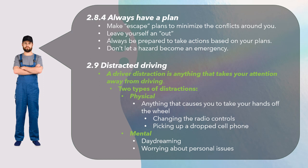Always have a plan. Make escape plans to minimize the conflicts around you. Leave yourself an out. Always be prepared to take actions based on your plans. And don't let a hazard become an emergency.